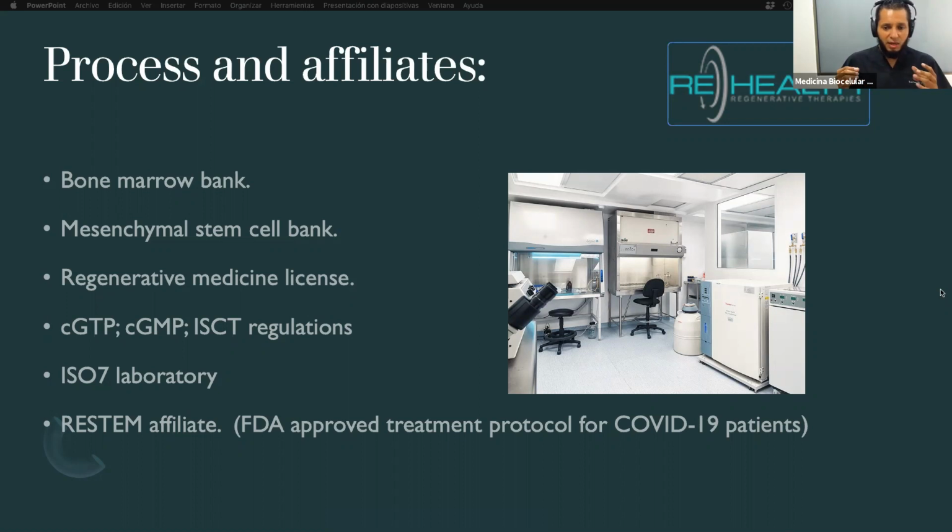This is a key factor, at least here in Mexico, for any clinic to be able to provide, again, keyword, legally, a cell-based therapy or a cell-derived therapy that is compliant with the government and with the authorization and the local regulations.